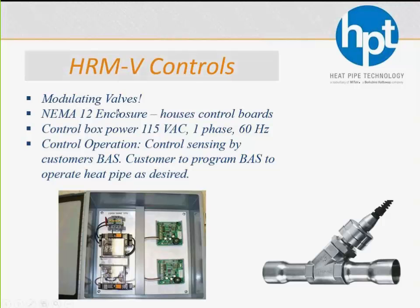We have modulating valves in a NEMA 12 enclosure, which are available. What this would do is allow you to control it from the BAS system. So if you needed to go into economizer, or if it's in a frosting condition, we would control the flow through the liquid line.